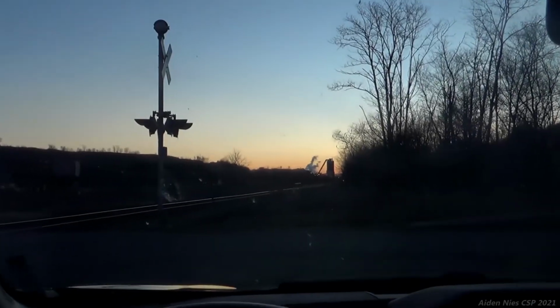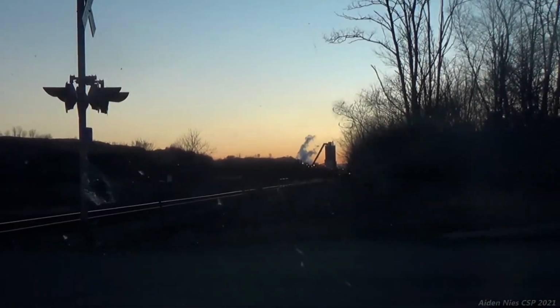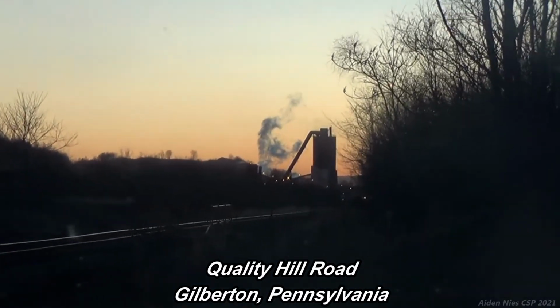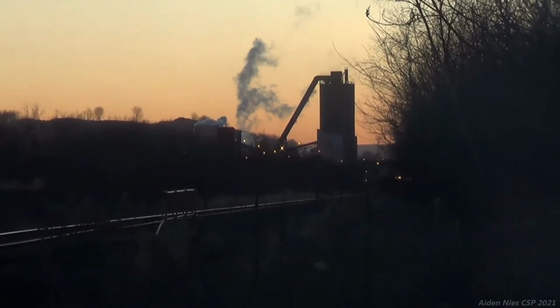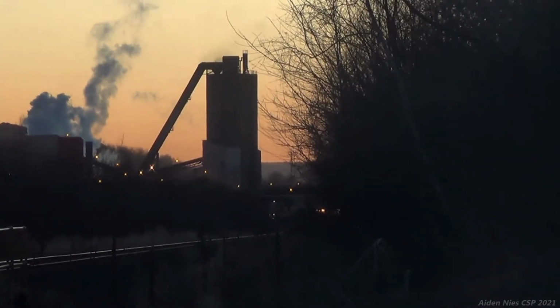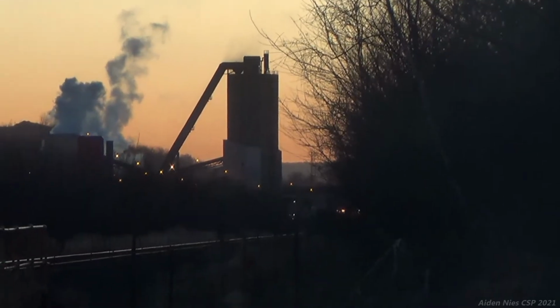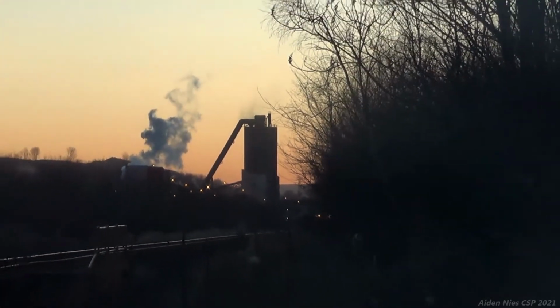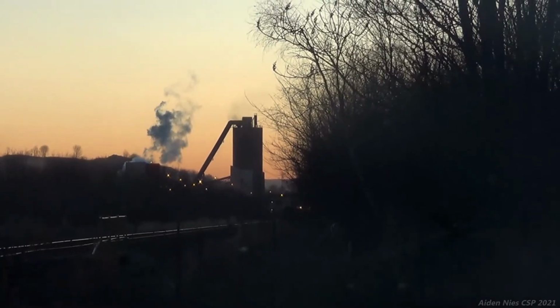Alright everybody, it's a little bit past 7 in the morning now, and of course today is Monday, March 15th. Just around the corner, way down there out of view, you can probably just see the headlight peeking through the brush. That's our QAMC job. The town we're in, I have no idea how to say the name, but I'm going to try my best.